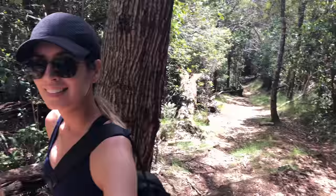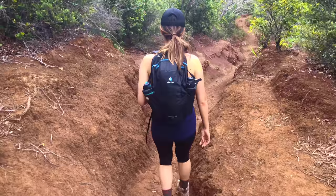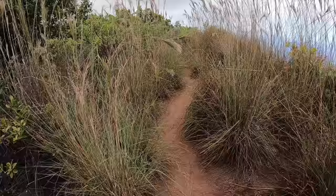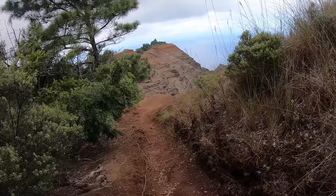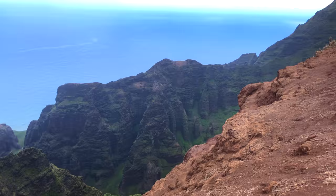After walking through shaded forests and overgrown vegetation, this challenging trail will take you also on multiple ascents and descents from 3,800 to 2,200 feet. Also, do take caution and watch your step as you will frequently hike on a narrow path at the cliff's edge. It all becomes worth it with an epic view of the Nuololo Valley below.